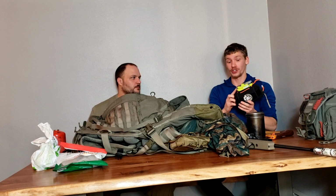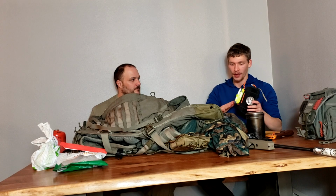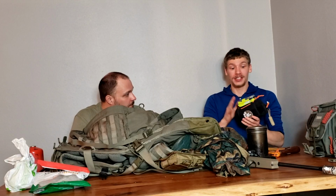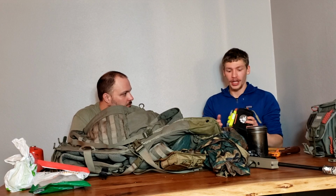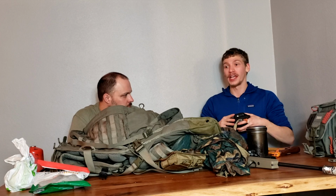Underneath it, I have a personal locator beacon, which we talked about. I love having a personal locator beacon as a form of a fail-safe if everything goes wrong, if you just need to get out of your situation. So any personal locator beacon, whether it's a ResQLink or an inReach, they all work great, and it's something important to have.